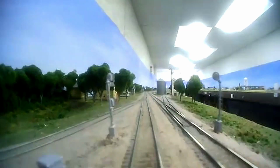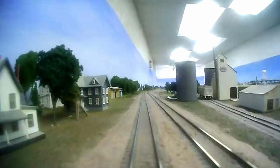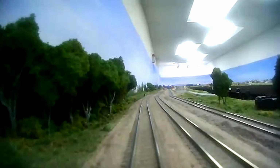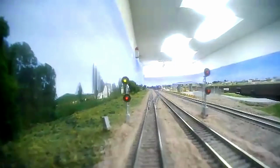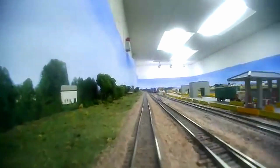The minimum radius curve on the Geneva Sub is 36 inches. So a lot of these curves, if we're curving right, since we're on track 1, would actually be a little bit bigger than 36 inches. And then there are some very broad curves, like this one right here, and that must be something like 50-inch radius, and so it just looks very prototypical as it goes through the curves.